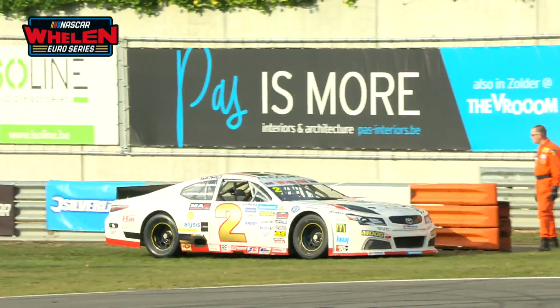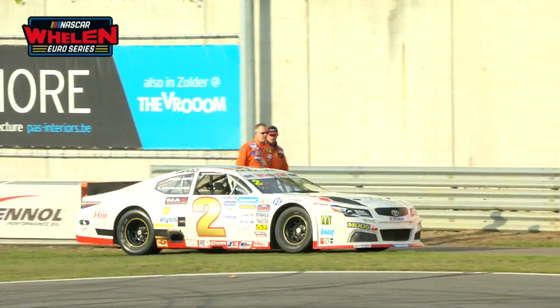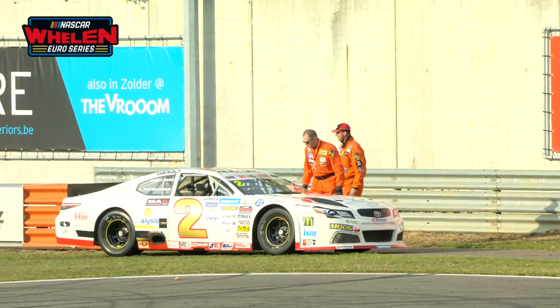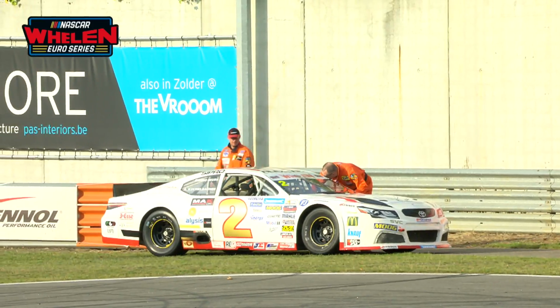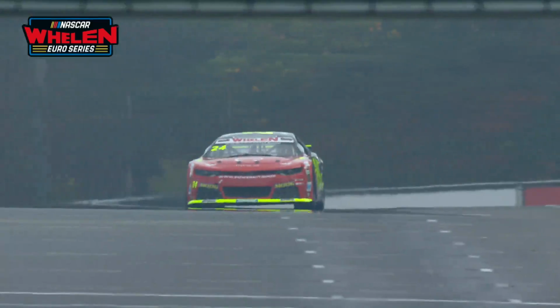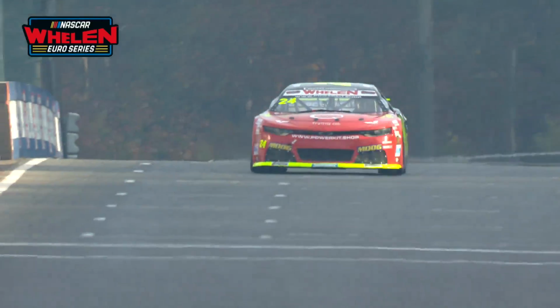Problems already for Kenko Miura. That is a disaster for Kenko Miura. Looks like there's some sort of mechanical trouble with the car. The car all of a sudden just started to slow up and has now pulled off the circuit. So Kenko Miura is talking to the marshals and is not going to set a lap time in this one.